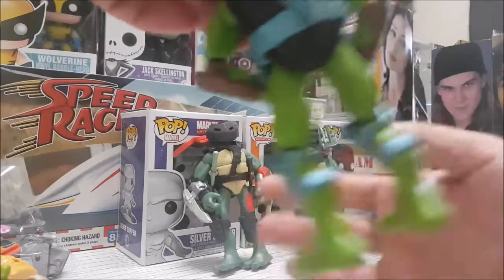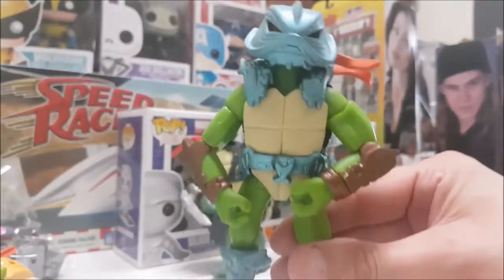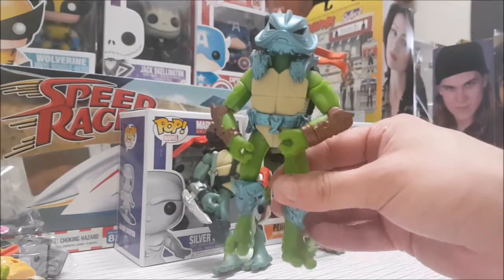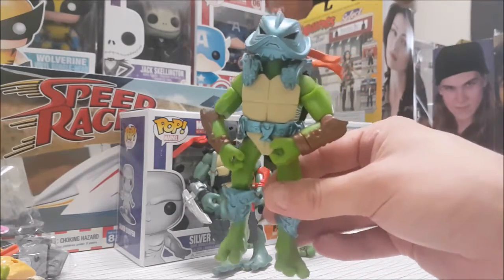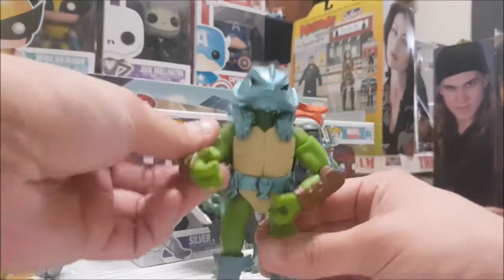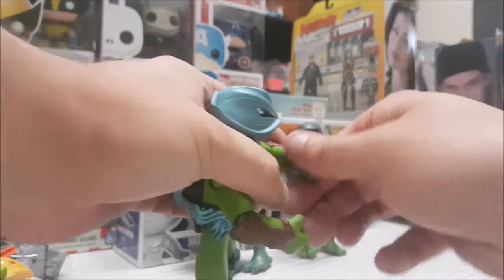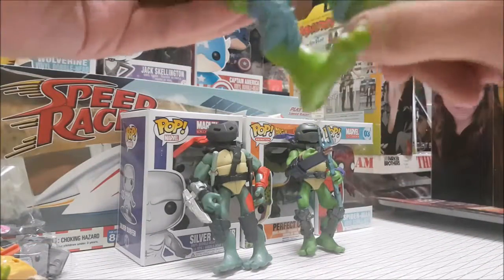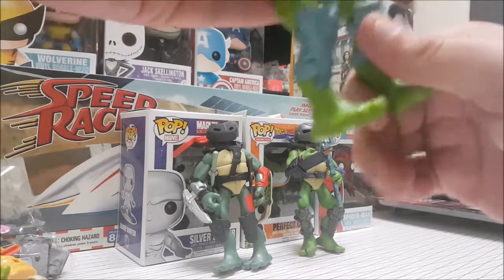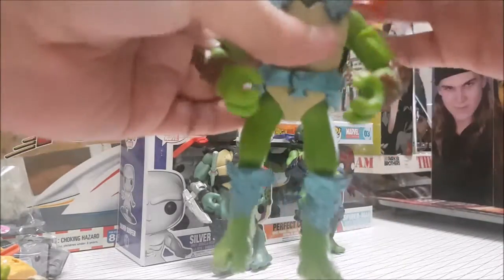And these are really cool looking figures. I would highly recommend these if you can come across them at a decent price. Some people try and sell these for about $20. I wouldn't pay that, but for $5 or less, these are great figures. Really posable, nice articulation, like their wrists move. Like, they do have some nice posability to them.